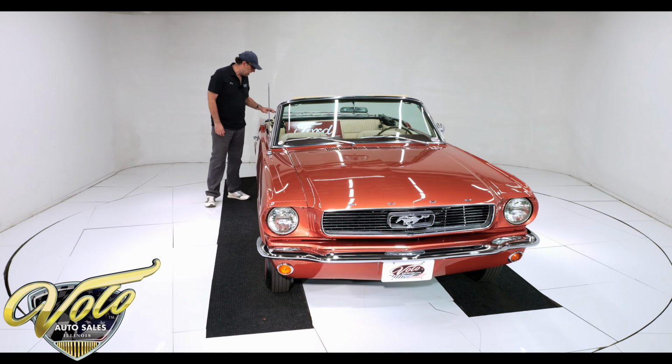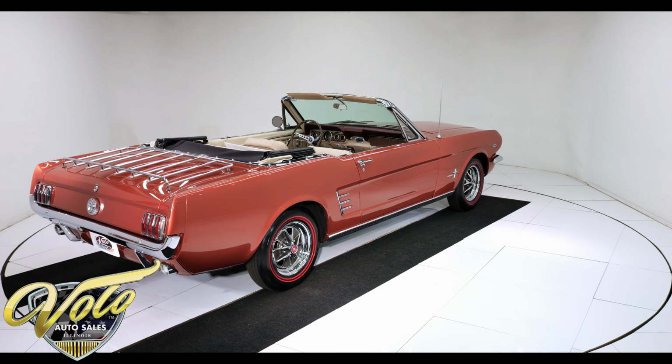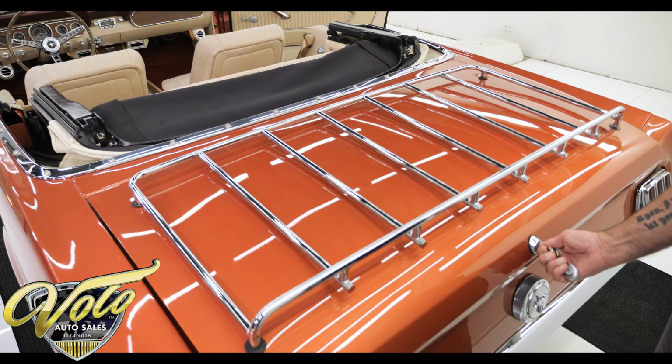Luggage rack on the back. Just adds some more sparkle. And everything here, the tail lights, gas cap, bumper, all that's sparkling as well. So let me give you a tour of the inside and the motor compartment. Now, I doubt you're going to put luggage on the luggage rack, but it's a nice option, sparkles, and that's what they had back in the day.